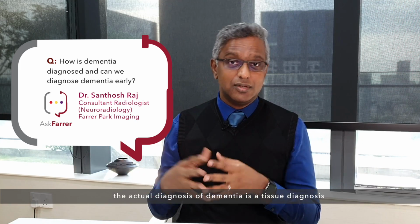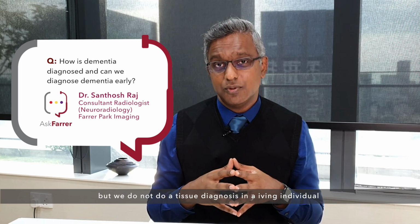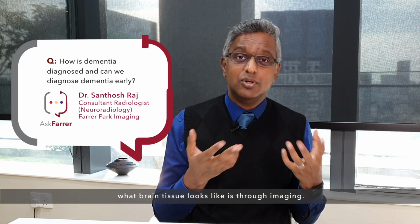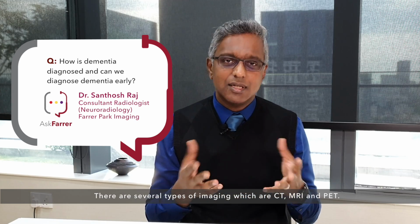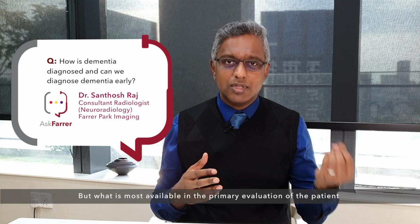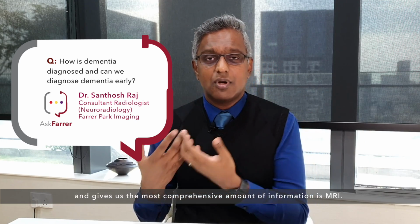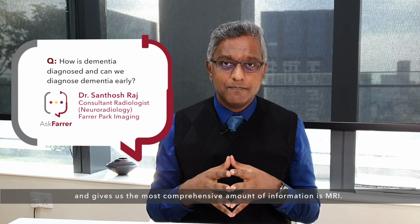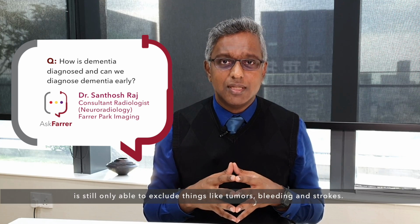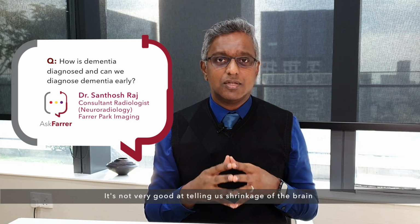Now, these pieces of the jigsaw puzzle, however, only get us closer to the diagnosis of dementia. The actual diagnosis of dementia is a tissue diagnosis, but we do not do a tissue diagnosis in a living individual. So, the closest way that we have of looking at what brain tissue looks like is through imaging. There are several types of imaging, which are CT, MRI, and PET. But what is most available in the primary evaluation of the patient and gives us the most comprehensive amount of information is MRI. But MRI in its current state today is still only able to exclude things like tumors, bleeding, and strokes. It is not very good at telling us about shrinkage in the brain.